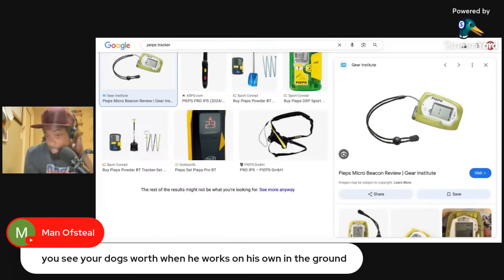Very true. Yep. I'm pretty sure everyone agrees with that, man. Still, you see your dog's worth when it works on its own in the ground. Yeah, I agree. I'm pretty sure everyone here agrees with that.